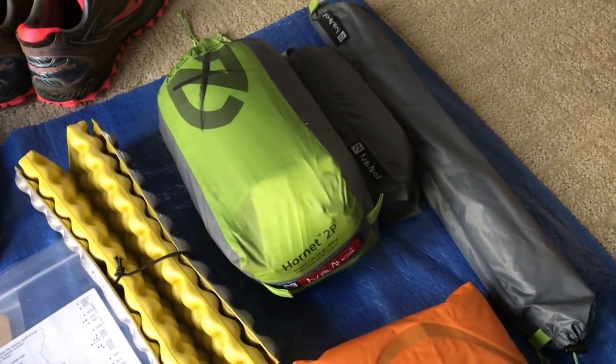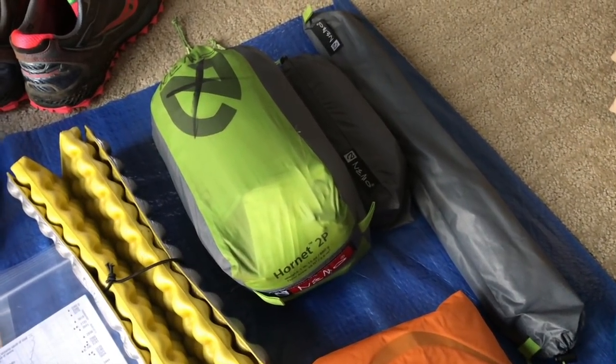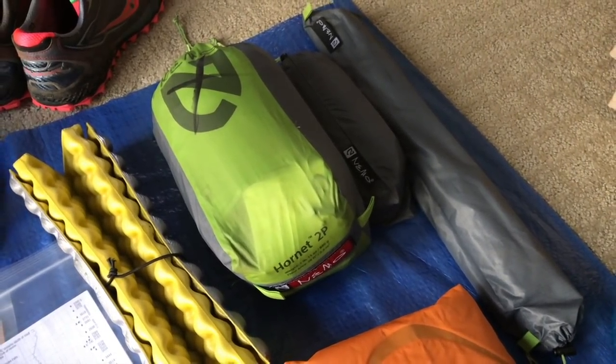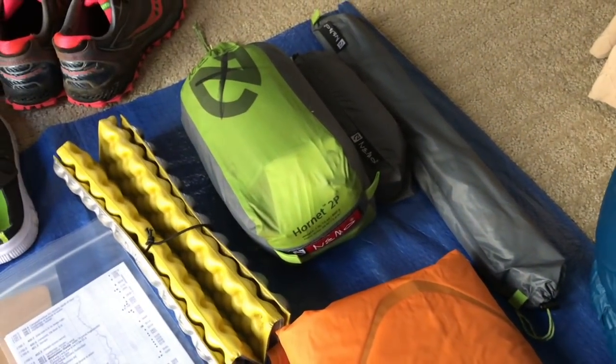My Nemo Hornet tent with the stakes. I switched out stakes from Lawson Equipment. They're little titanium stakes. I also made my polycryo ground cloth, and I had some extra polycryo, so I made a little screen that goes over the end of the tent so that it will block any rain on super windy nights.